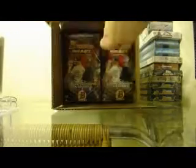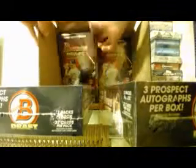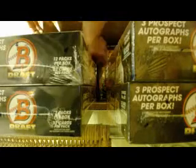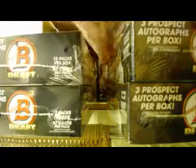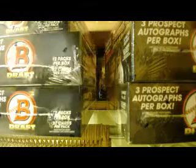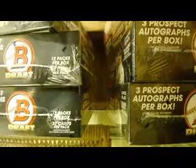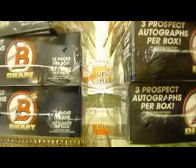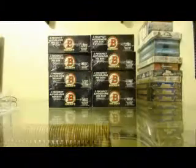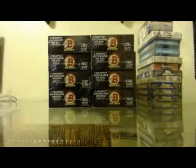Case number three saw three Jacob Gatewood autographs, one refractor, one gold refractor, the 50. We also hit a blue refractor of Ryan Ripken, which we believe might be one of the short print guys from the product. And we also hit a Spencer Adams base autograph, Spencer Adams of the White Sox, for Danette Joe. So let's try and keep up the good hits.